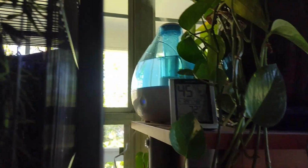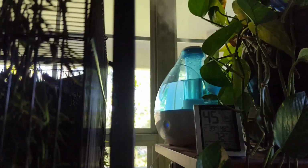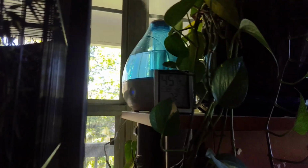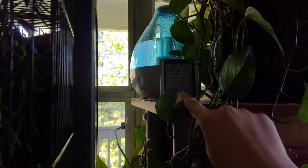But this is a humidifier I recently bought from Amazon, and wow, it's amazing. It does a fantastic job. I love it. It actually even has a fancy little light where if you turn it off and then, yeah, look at that. It has a little blue light. It works great. And we're trying to keep the humidity at least in this range.